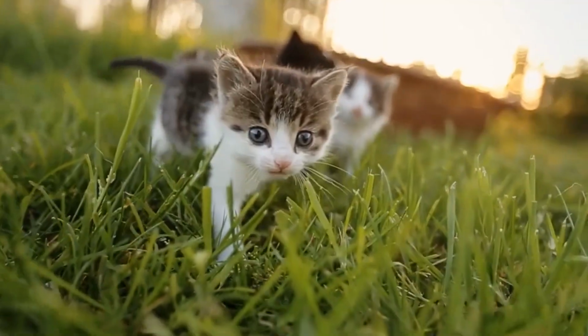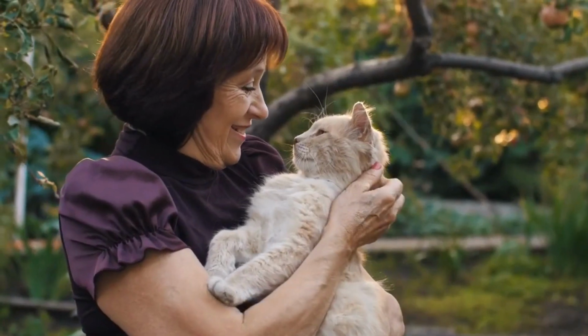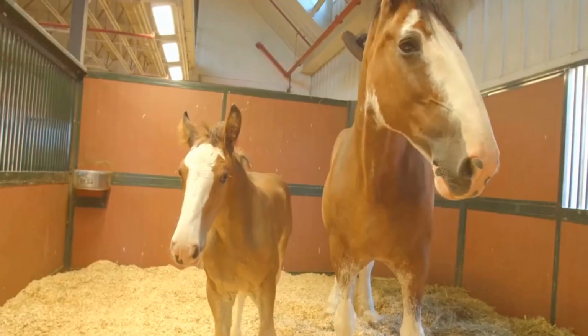Baby animals are adorable, there's no getting around that. So it's no surprise that lots of people love looking and playing with them when they can. But one foal has gained a lot of attention because of the amazing marking that he was born with.